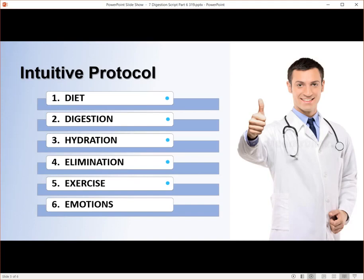Exercise. Here's where things get interesting. Not only does exercise affect everything below it, but it also affects everything above. Exercise cleans out your entire system. It promotes good elimination, it promotes sweating, you drink more, you produce endorphins, which affect your mood and emotions. Let's talk about emotions. Emotions have a major impact on everything above. Let's take it from the top.